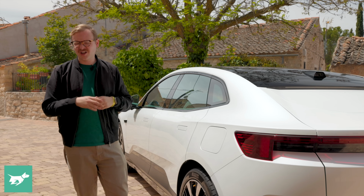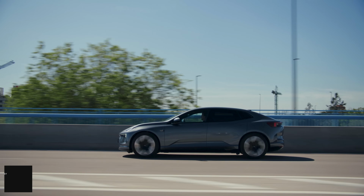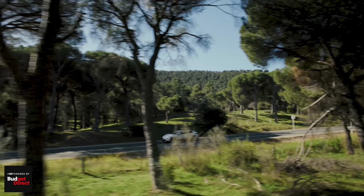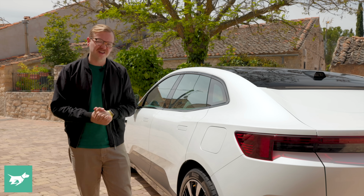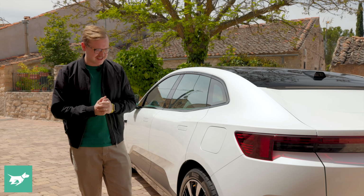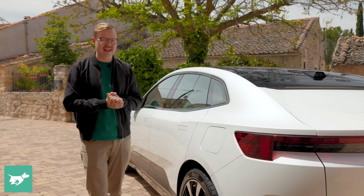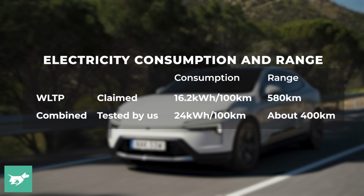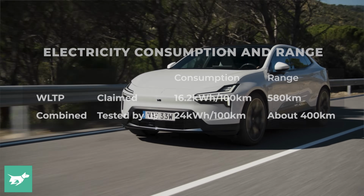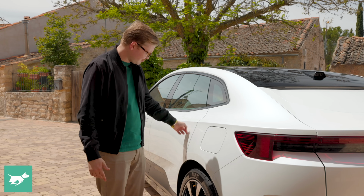Now, I've driven this car for about 130 kilometers so far today on a drive route that was maybe 40% highway, 40% country roads, 20% urban. All pretty fair, and I didn't hammer it too hard. What I found was the efficiency is actually really far from the claim, at least so today. I've got about 24 kilowatt hours per 100 Ks out of this car, which would imply a range of just over 400 kilometers.